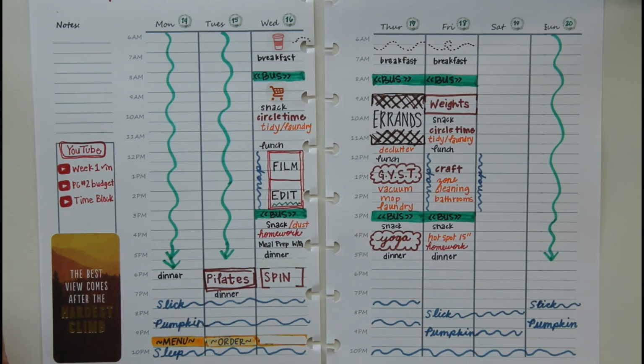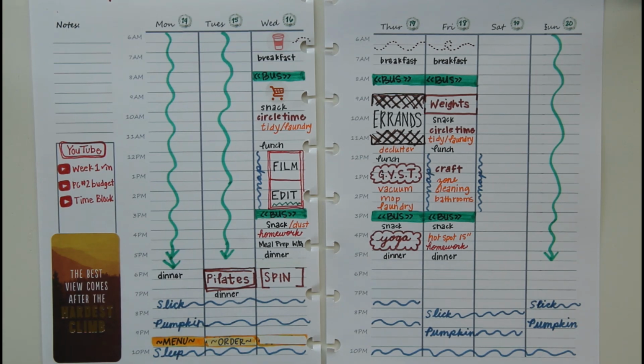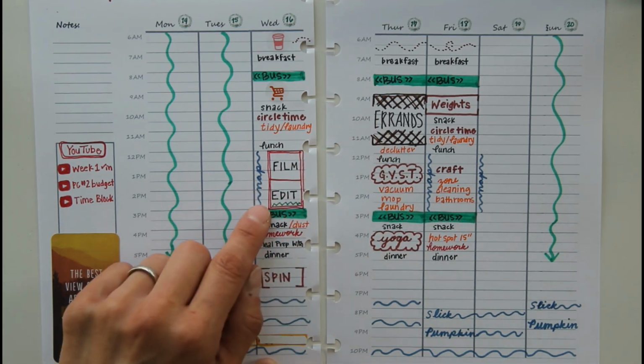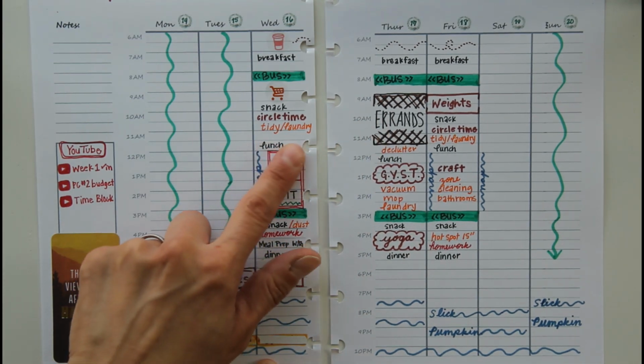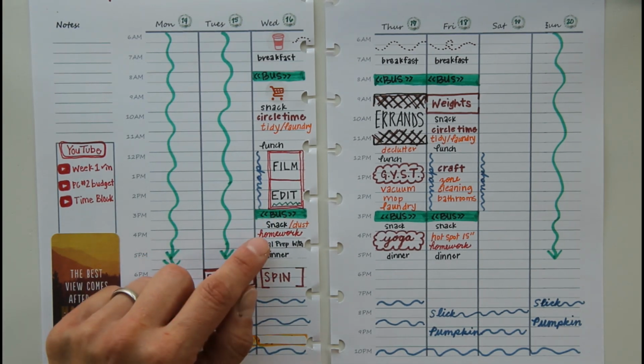But she just posted a plan with me video about using pen only in her planner instead of stickers, which is right up my alley. I do not have a sticker book, but I don't want to clutter up my planner with too many stickers, and I'm just enjoying the creative outlet of doodling. I had a lot of fun with this. But that's where I got some of these boxing ideas and how to incorporate colors and things like that.